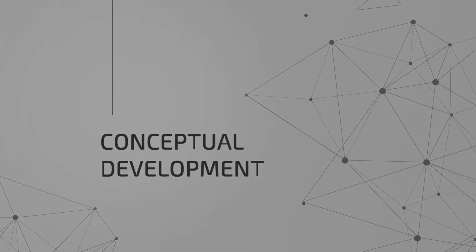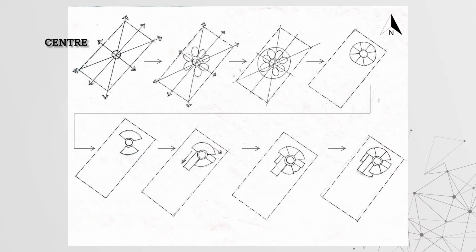Moving on to the development, the center is determined by using the existing axis of the site. From that, spaces will be allocated surrounding the center, which is in line with the concept of centralization. From the arrangement of the spaces, a round shape is obtained. The shape obtained is then relocated nearer to the site boundary to capture the view and the wind.